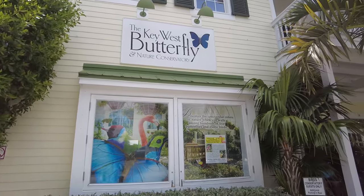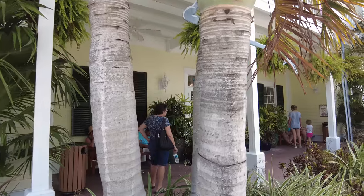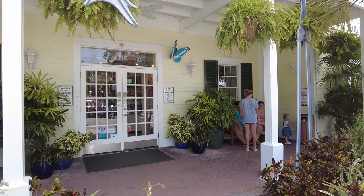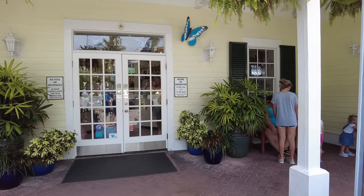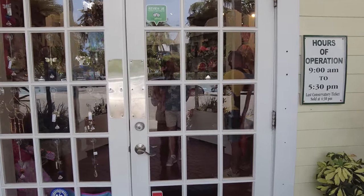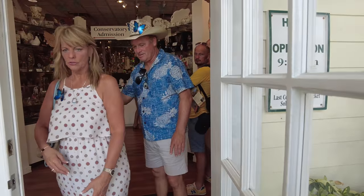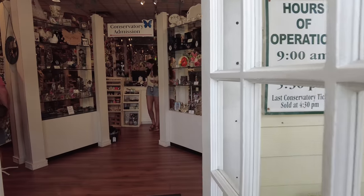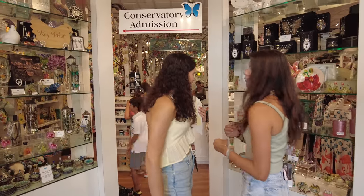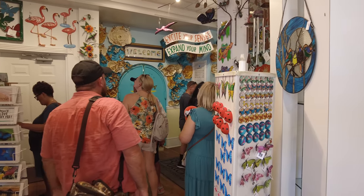It's July 2022, and I heard this is one of the best attractions in Key West. We're going to check it out right now. I don't know where the entrance is, if this is the entrance or off to the side, but we will find out. Supposedly there's hundreds of different butterflies and birds in this conservatory. So I guess this is the gift shop, and this is where you get the admission.